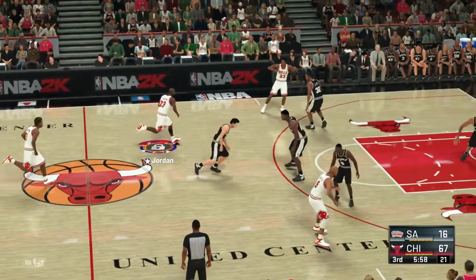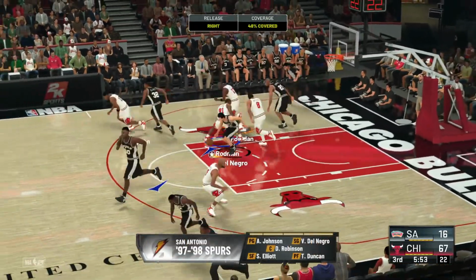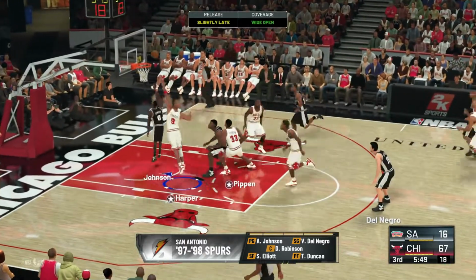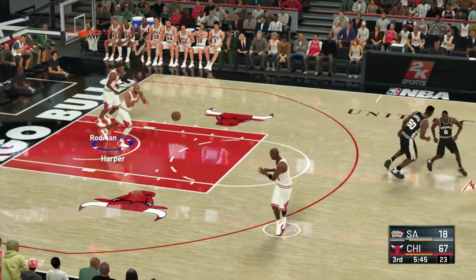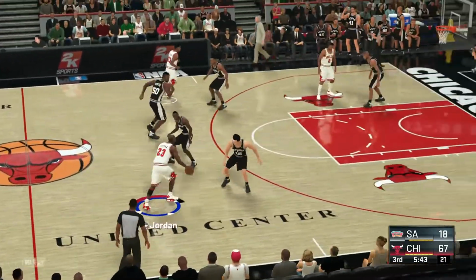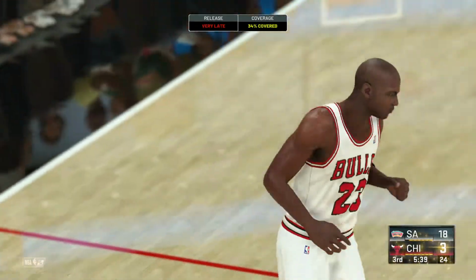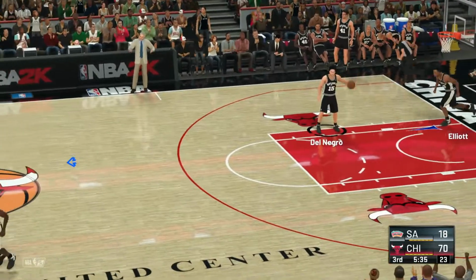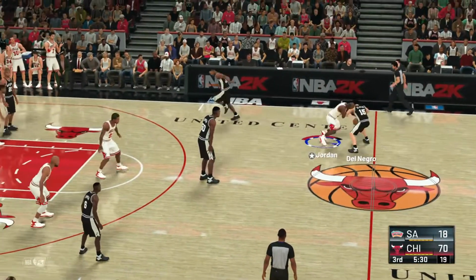Now the Bulls with it on the court right now for the Spurs. They've got Robinson. Johnson is out there with Del Negro. And it's Duncan. And it's Elliott in at the three. And the basket by Johnson. Any chance you get, you want to put yourself in a position to succeed. And that's what he did there. Great job of reading the floor. Got to the rim and made a play. These are big buckets. He's been instrumental in helping them try to close out this game.